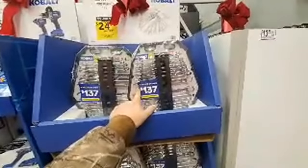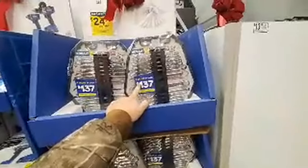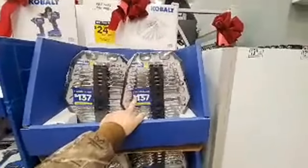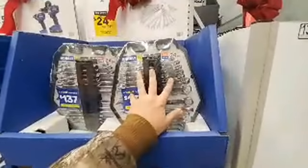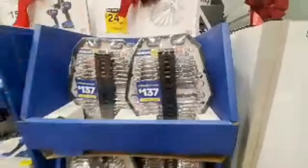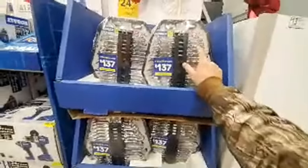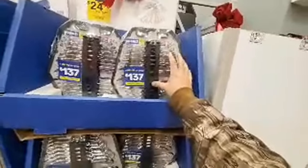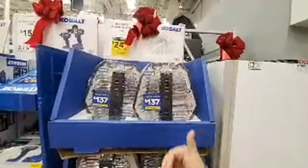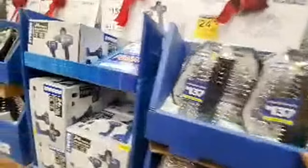They're saying $137. All right, so this one gives that Husky a little bit of a run for their money. I think the Husky was 28 a piece, and this is 24. It could be a 24, I don't quite remember. But over there you would get either metric or SAE. You get both of them here.